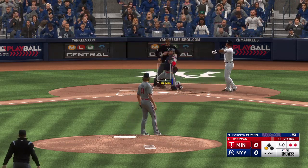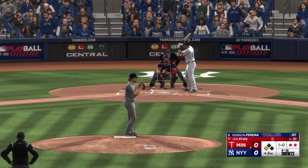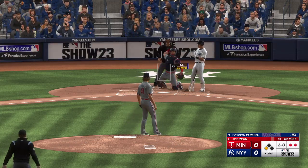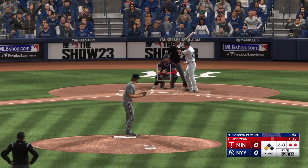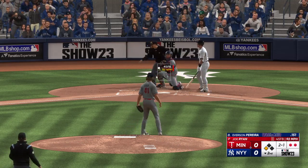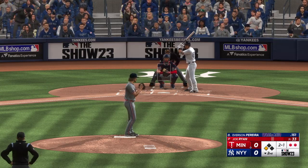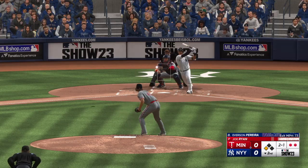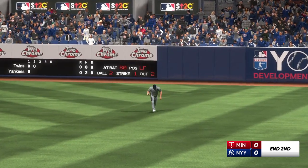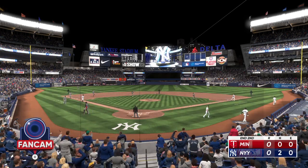First offering misses the mark. That's inside. The 2-0 is in for a strike. And the right-hander deals. And that one is lifted in the air. Kepler moving under this one, makes the grab. And that will end the inning. One left for the Yankees. We'll move to the third with no score.